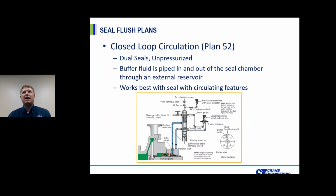All right, so we touched on some seal flushes that are used on single seals, but can also be used in conjunction with the dual seal. But let's say now we have a dual seal, right? We have a second set of seal faces. Now we need to not only support our inboard seal faces, but we need to support our outboard seal faces. So there's a couple of common ways we do that.